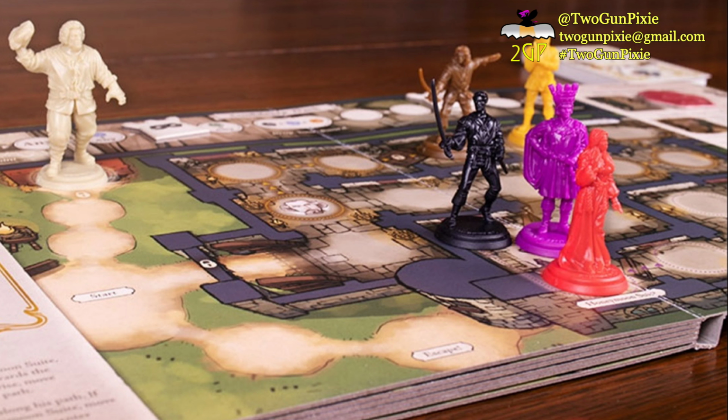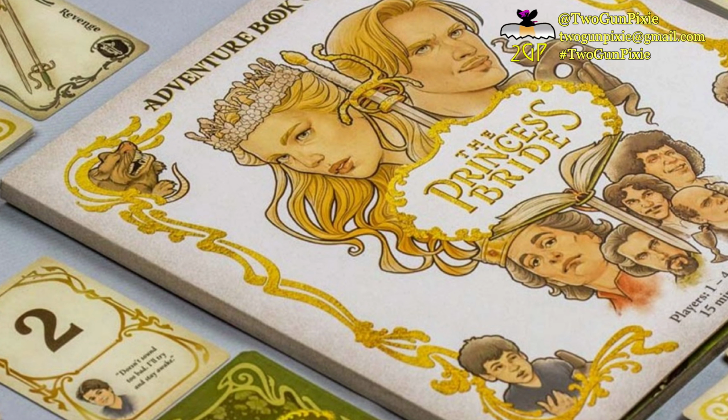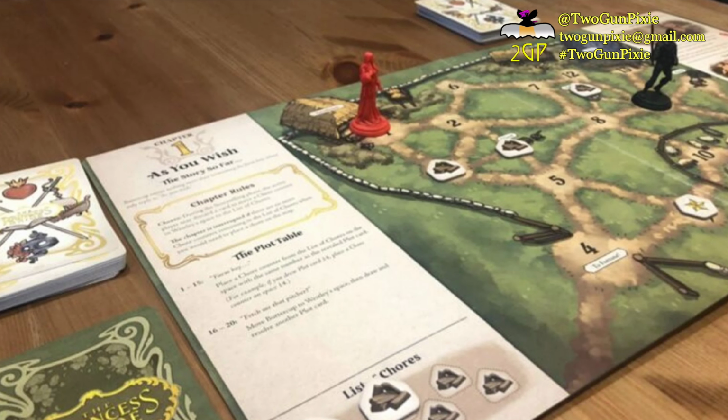Yeah, so obviously, one of the very first things that totally draw me to this is the fact that it's a Princess Bride game. And I love the movie. I don't really have any Princess Bride products, but I definitely would be interested in checking this out. Now, it's more than just the fact that it's based on something I think is a very funny movie and still stands up. There are several other points that really capture my attention about this.